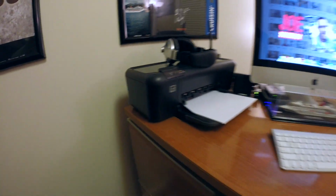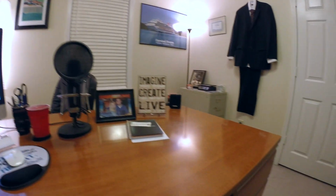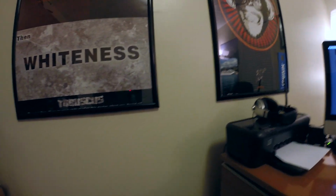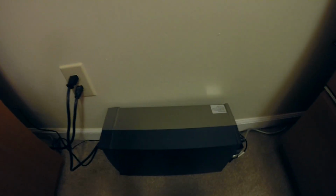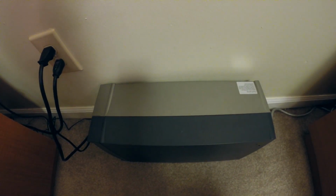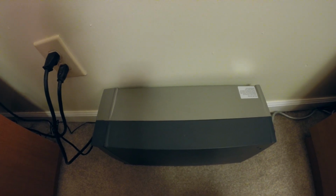And yeah, this doohickey in the floor is a subwoofer. Goes with the other speakers. Makes some boom boom sounds in here in my office while I'm working away, slaving away, making stuff. And then there's this doohickey, which is a UPS or uninterruptible power supply, so that it'll keep my computer running, because, you know, everybody needs that. So if the power goes out, my computer stays up.